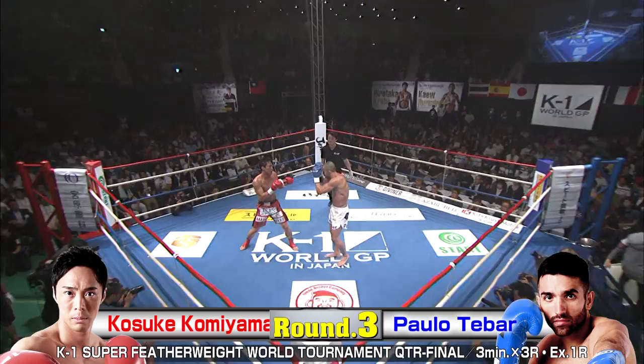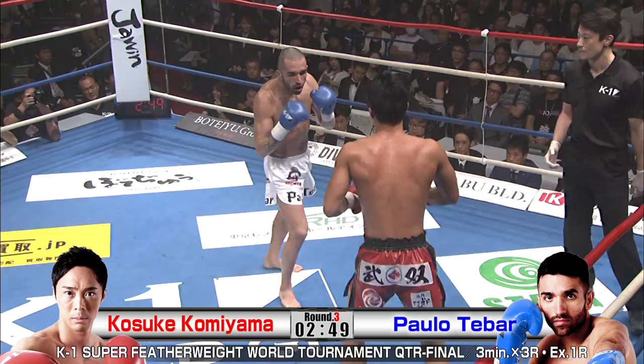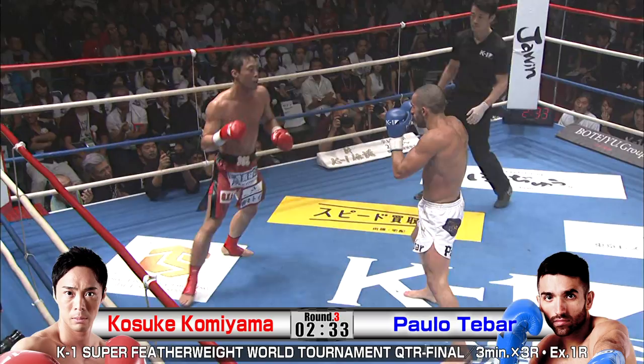Here we go, beginning the third round in this quarterfinal bout in our super featherweight tournament. Komiyama definitely picking up the pace in the last round. Maybe he got a little bit of a rest last round. Yeah, he's got to stay busy.